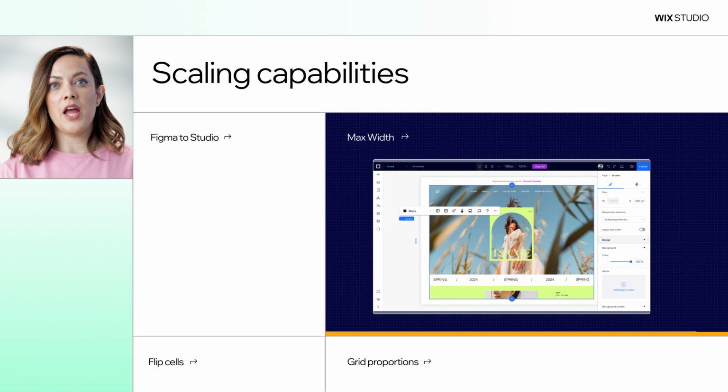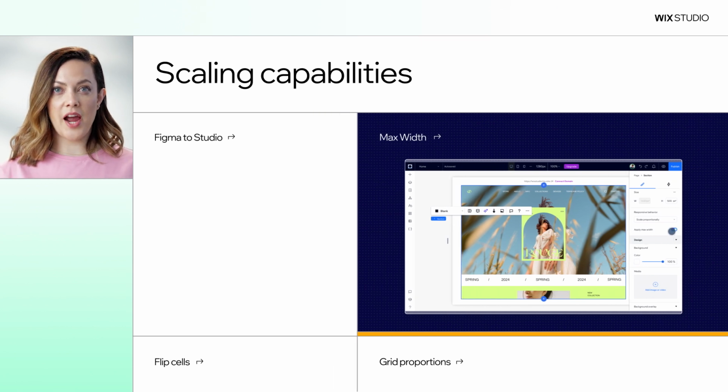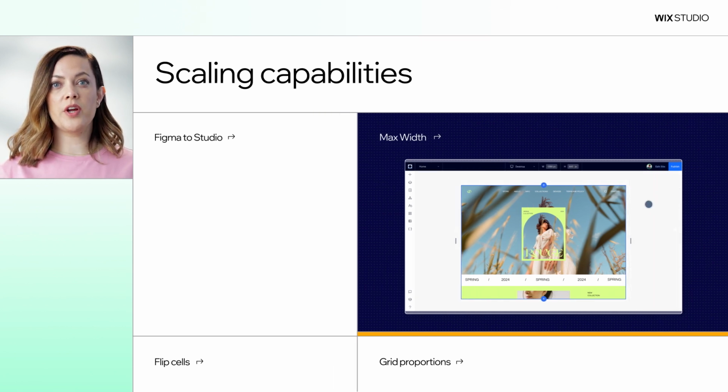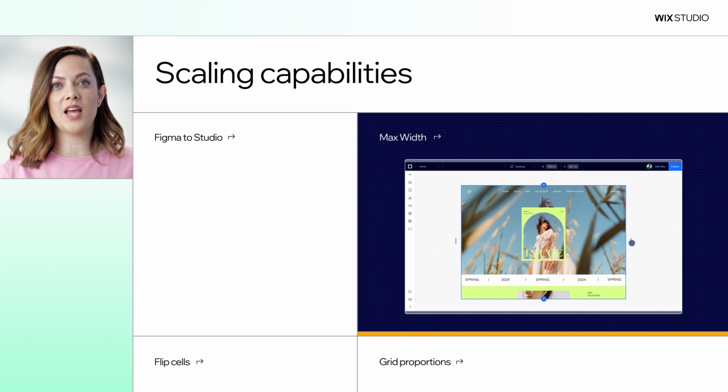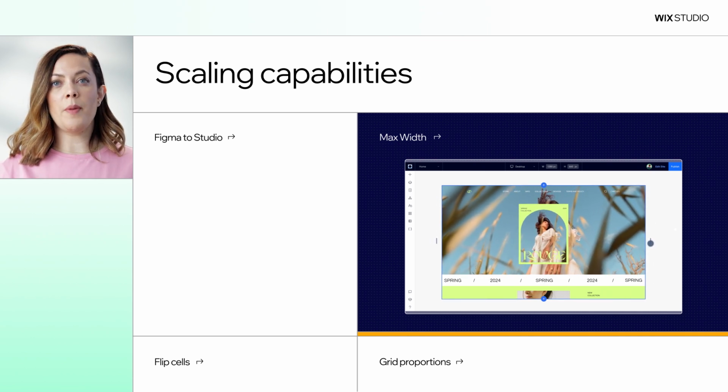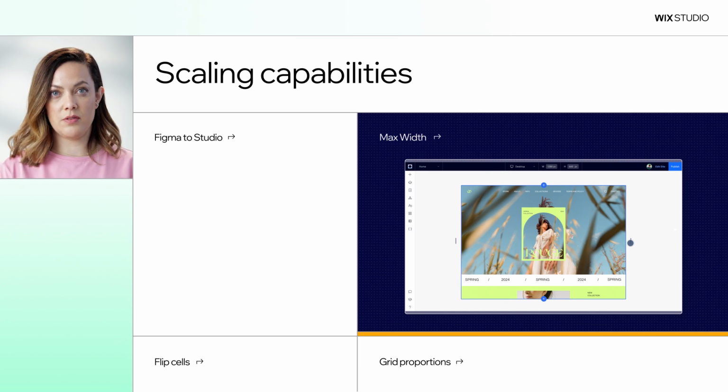I know you're going to love this next update, scaling up for bigger screens. We started off by adding the ability to set min and max text sizes on a site level. And now we're working on giving you more scaling control with max width. It will help you limit the setting of the entire site or certain sections, so when you present your work to clients, the site design and functionality will stay exactly how you want it to be, no matter how big the display screen is.